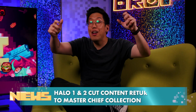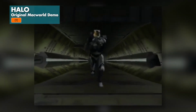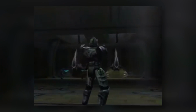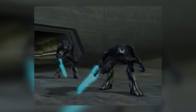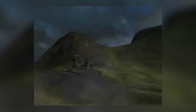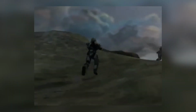Hardcore Halo fans can rejoice! The Master Chief Collection's about to get a bunch of cut content from Halo 1 and 2. 343 has been working with a team of modders to restore weapons, vehicles, characters, and even levels that were previously thought lost to time. A lot of the cut Halo 1 assets were featured in Halo's original reveal at Macworld, so this is like a glimpse into a universe that could have been. Also, isn't it crazy that Halo started out as a Mac exclusive?